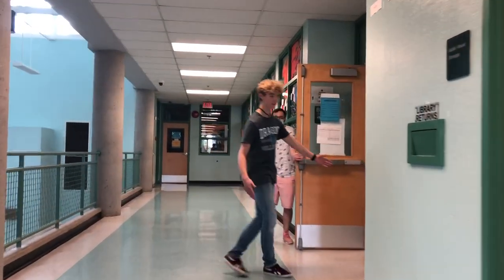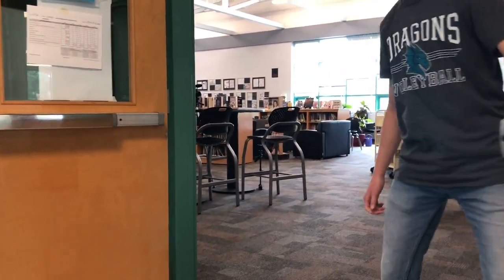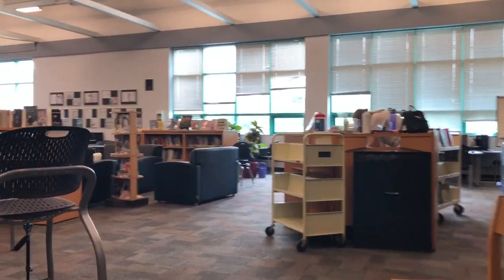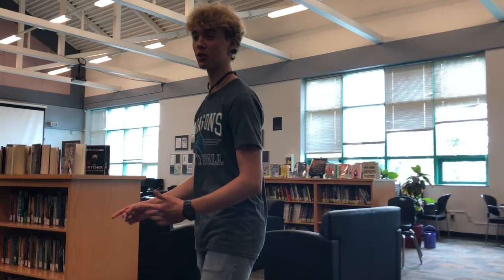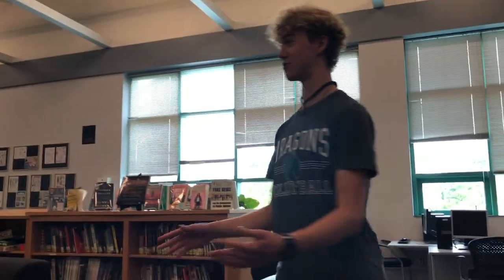Here's our library. This is a great place to study, or sometimes classes will come down here to finish projects or anything like that. It's also a great place to catch up on all your reading. You've got magazines, you've got novels, you've got history books, everything.